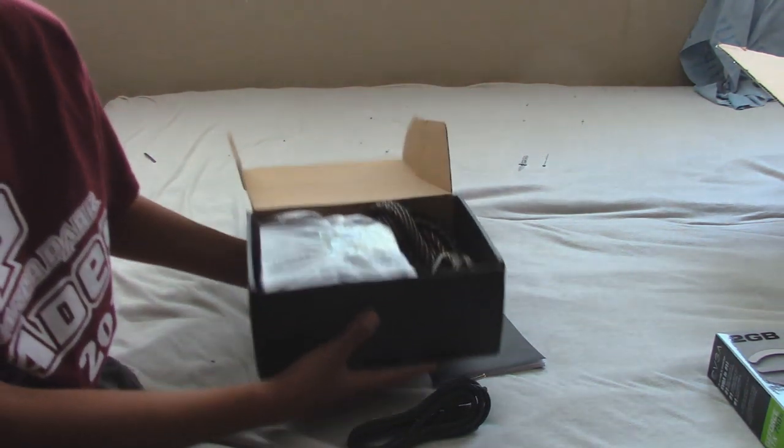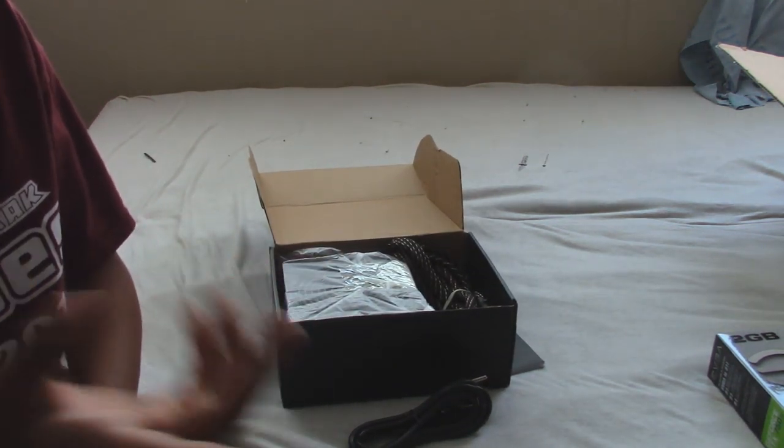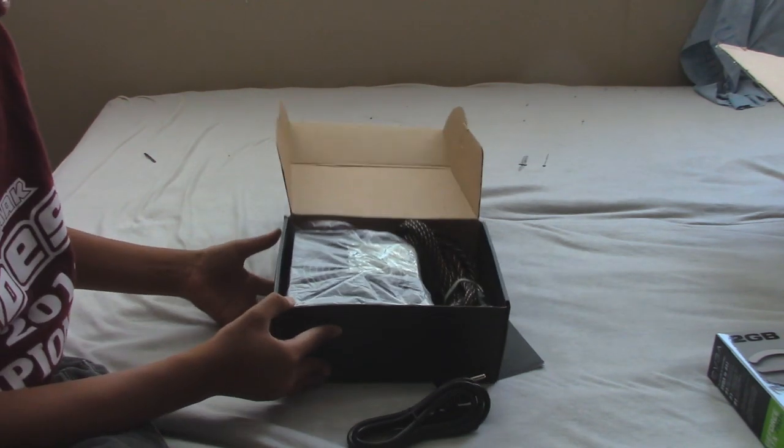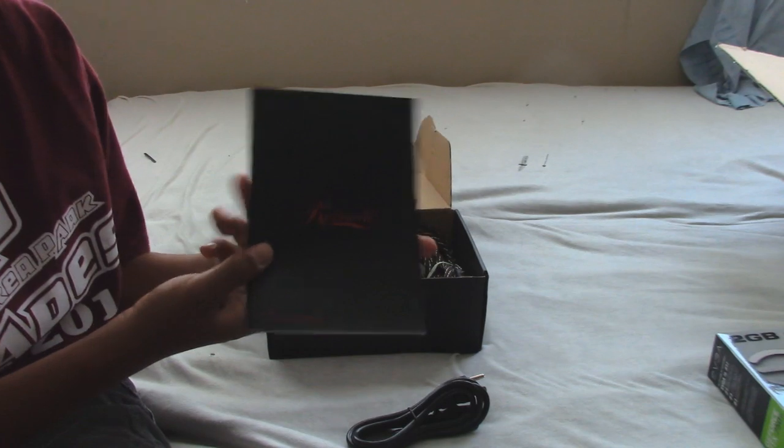My case looks like a pretty good metallic case. If you want to know what my case looks like, you might want to check out my latest setup videos. It's the Justinorial setup video version 2.0.